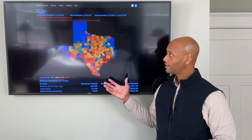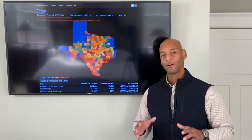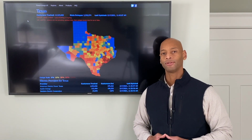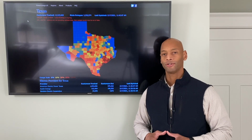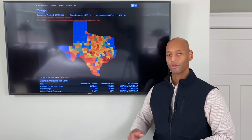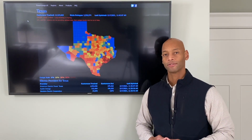Now, the recent events in Texas, I think, really highlight why all patriots and folks that are really serious about being as self-sufficient as possible need to have their own secure power supply, so that you're not completely dependent on the power company or the government to take care of you during the next crisis.